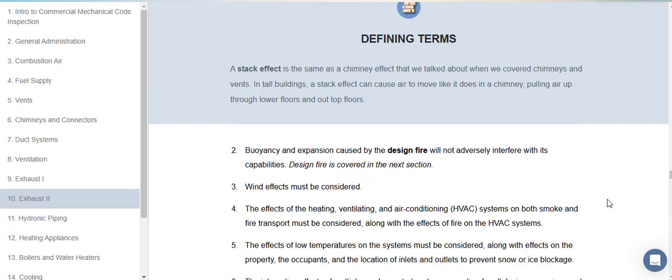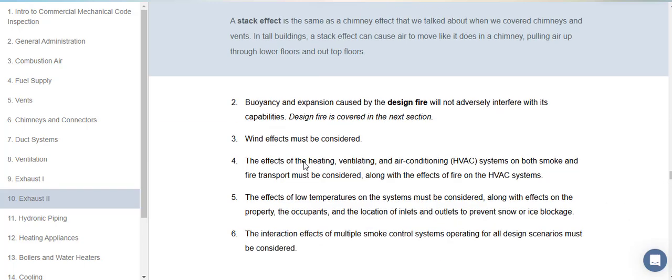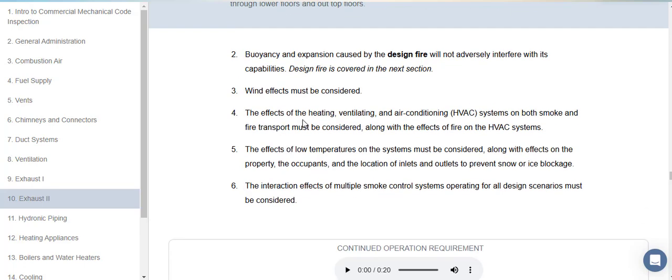2. Buoyancy and expansion caused by the design fire will not adversely interfere with its capabilities. Design fire is covered in the next section. Number 3. Wind effect must be considered. 4. The effect of the heating, ventilating, and air conditioning HVAC system on both smoke and fire transport must be considered, along with the effect of fire on the HVAC system.